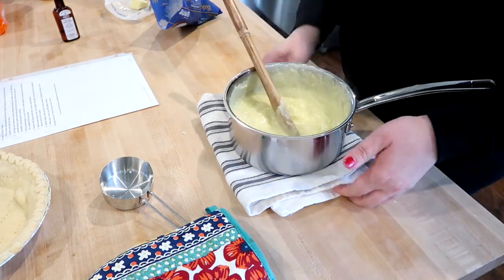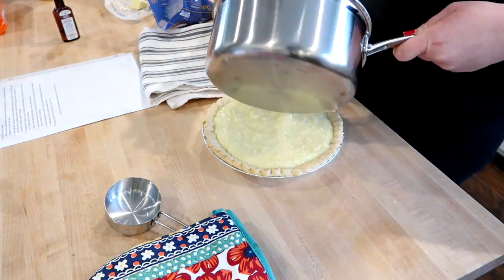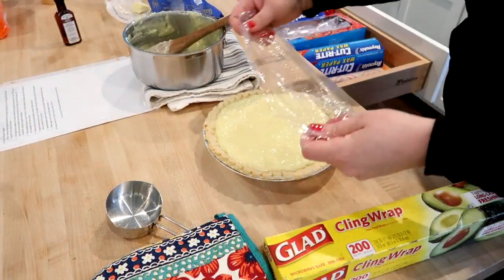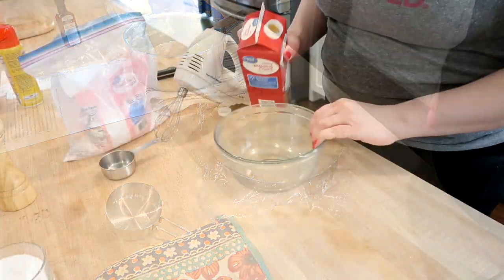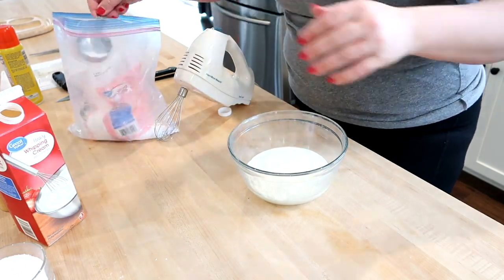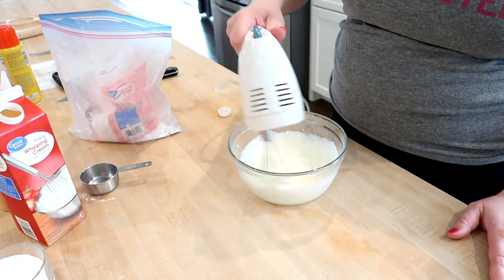The next thing that you do is put this into your pie shell that you pre-baked, and then you'll go ahead and stick this in the refrigerator. This will take about 4 hours to chill. I just placed a piece of plastic wrap over the top. Now I'm filming this later, but I went ahead and put it next to the coconut cream pie part so you guys could get a sense of how this works.